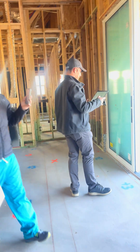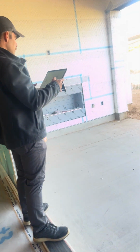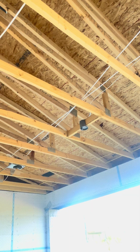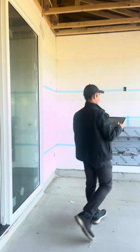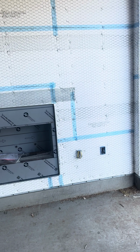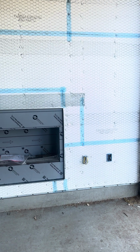You do have the additional receptacle above, and the additional receptacle below, and all the exterior outlets are weatherproof and GFCI protected as well. Here you have your data coming in. Ethernet can be used for a router or a broadcaster.